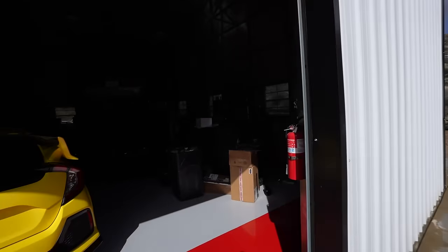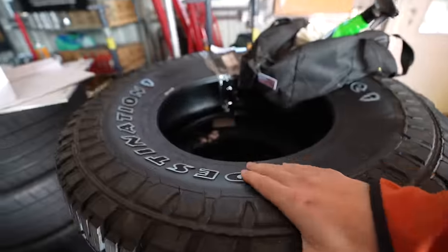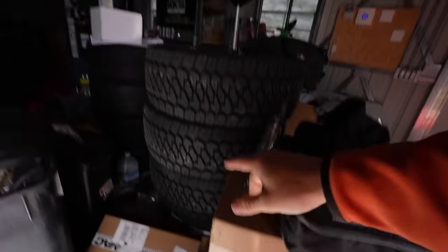We've been hoarding these for quite a while, waiting for the right time, and we've got some brand new beefy Firestone Destinations, which I'm super stoked about, and some suspension components, which we'll talk about when we actually do the new setup. Speaking of other things, I really want to get this bed outfitted with everything I need to make this the ultimate camper show.